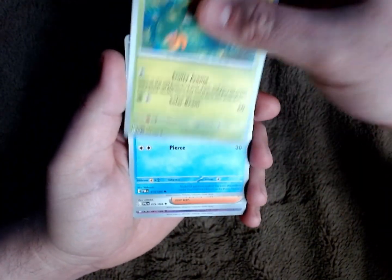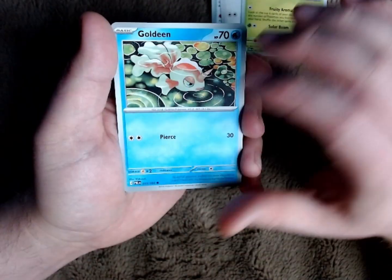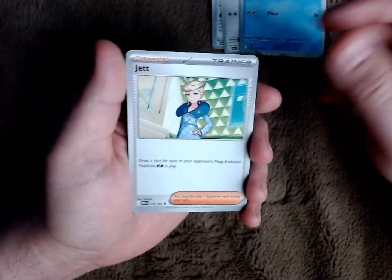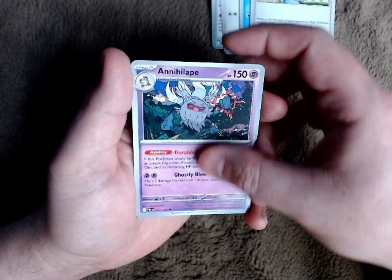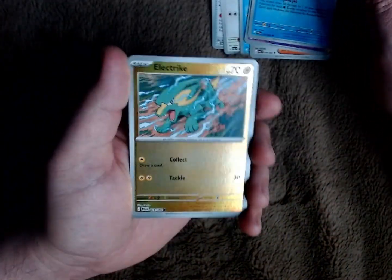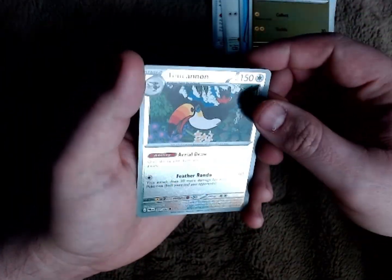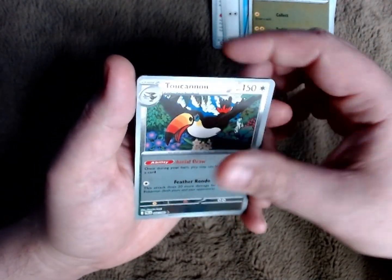Really nice. There's that Goldeen again. And see, this one's not so bad because it doesn't have the foil. The contrast is not as bad, so it looks maybe a little more normal. I really like that foil type one. The contrast just makes it look kind of crazy. Really nice card. Nice. There we go. Looks really good. Same with that one too. Really nice. Really, really nice. These are great stamps too. They're pretty centered, which is nice.